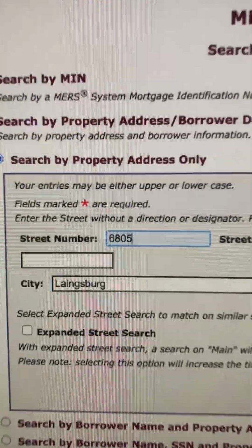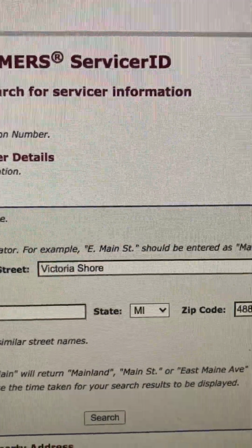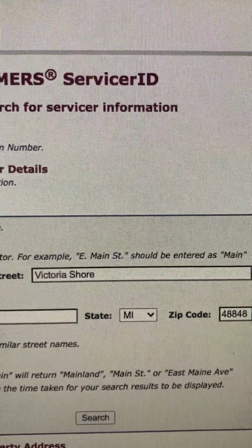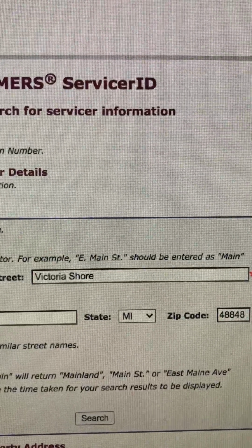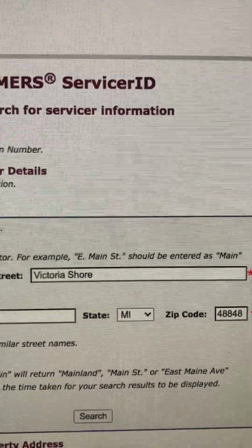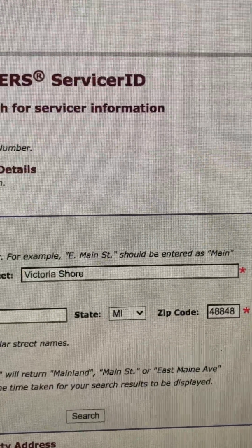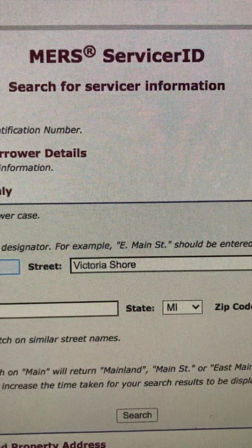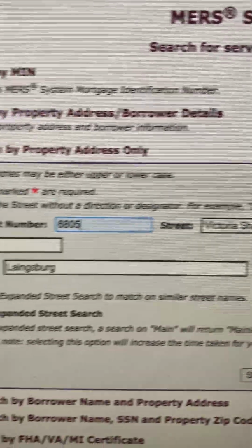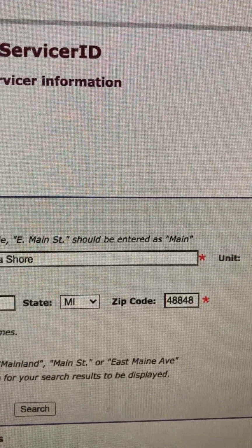As you can see, we've got 6805 Victoria Shore. Now that's really important here because the database only wants you to enter Victoria Shore, not Victoria Shore Drive. For example, East Main Street should be entered as Main. So that's what they want you to put in there so that you see only certain records. And here's the city, and there's a zip code.